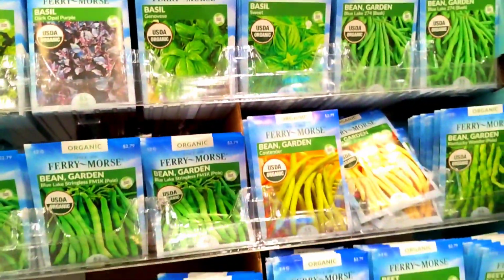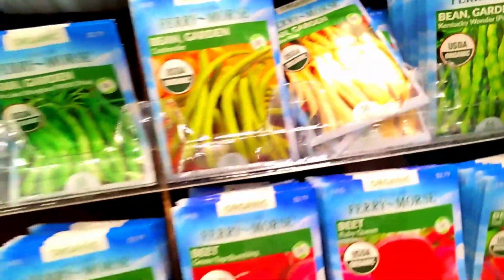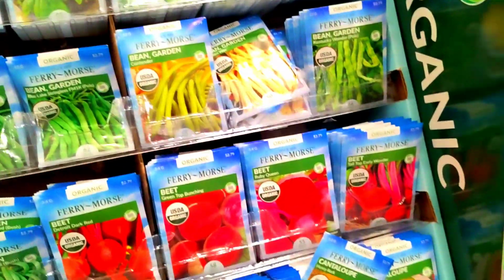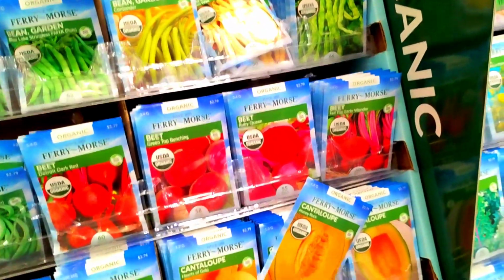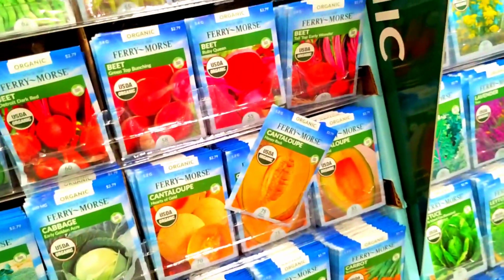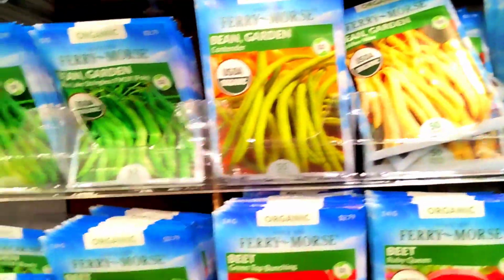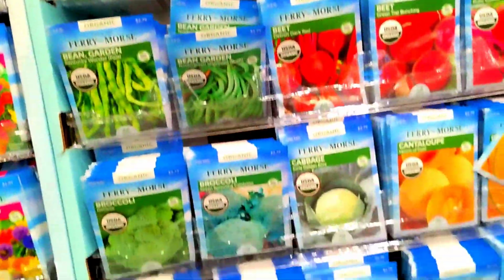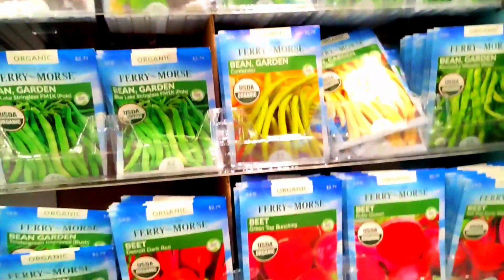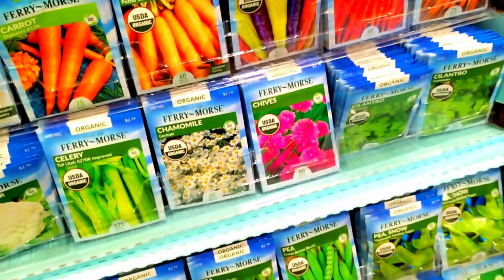Beans. I like to grow my beans in different colors, like green, yellow, purple, all in one container, because it's not just good for the body, it's beautiful to the eyes. So when you walk out in your garden and you see all of these beautiful beans, it's just beautiful. Absolutely.